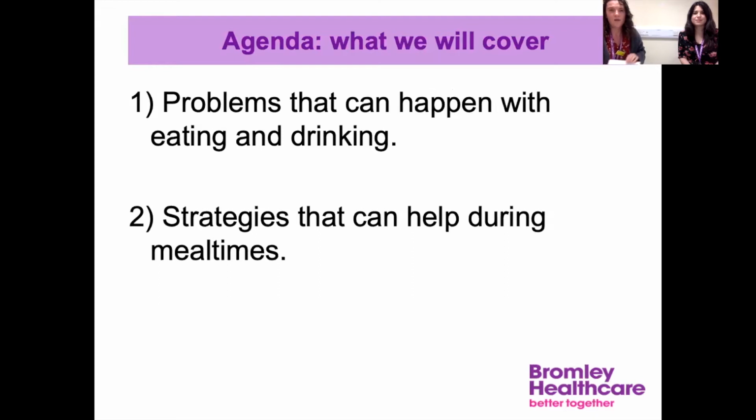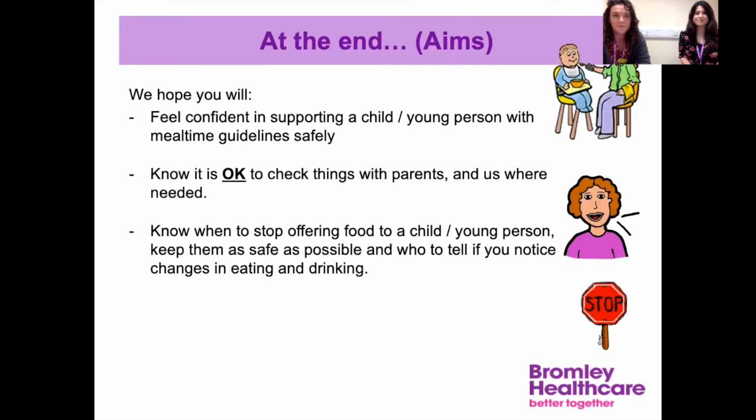Today we're going to cover problems that can happen with eating and drinking and strategies that we can use to help these children during meal times and how to support them if they're having difficulties with these. Hopefully by the end of today you'll feel confident supporting a child or young person with their eating and drinking guidelines at meal times. And you'll know it's okay to check things with parents and us where it's needed. So don't ever feel like you're all alone with this. You can always come to us, come to parents. Don't ever feel like you're by yourself, okay?